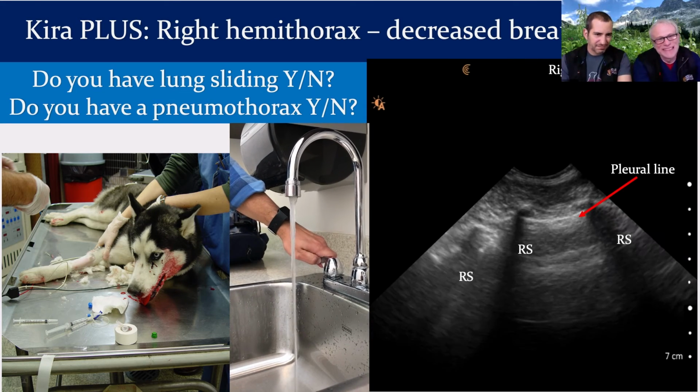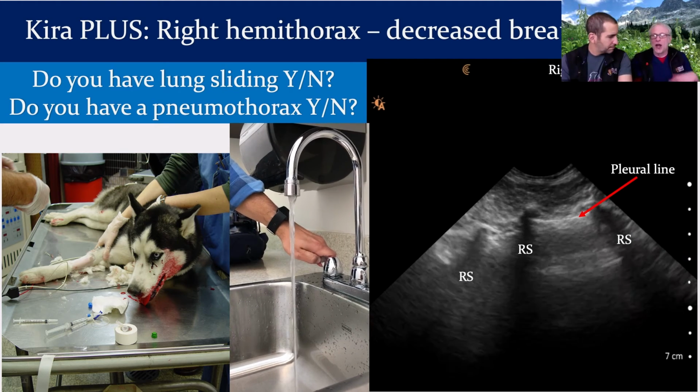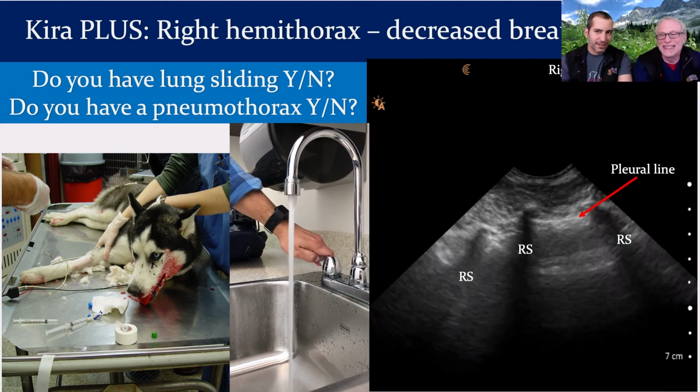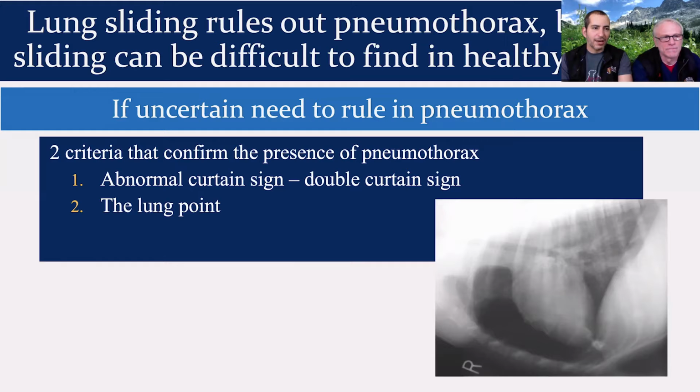And I look over here, I'm not seeing that shimmer either, Dr. Chalhoub. I suspect a pneumothorax. So we believe it's there, but if we're not certain, we should do a rule-in test, Dr. Chalhoub. Well, let's talk about those rule-in findings, Dr. Boysen. We need to talk about what it is, or the things we're going to talk about. There's going to be a couple of them.